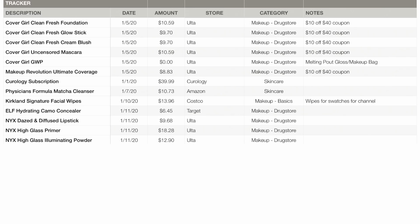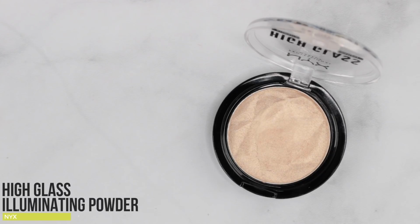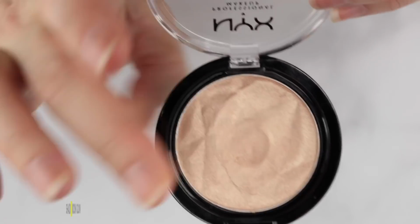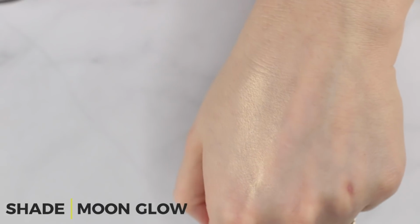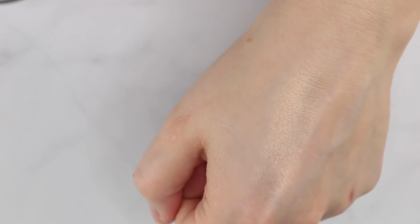I also picked up the NYX High Glass Illuminating Powder. This is their lightest shade, which is Moon Glow. It kind of has a putty-like texture to it, like you put your finger in it and you can see your fingerprints. My biggest problem with this is it's pretty, but it does have just a hint more of a yellow gold undertone to it than I personally like on my cheek. I do find sometimes when I put this on, if I haven't done a very warm look to begin with, it looks a little too gold for my personal preference, but it is a beautiful product.